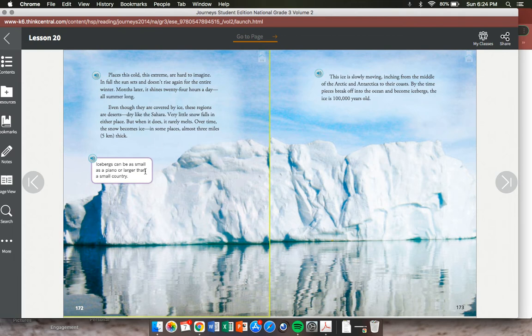Wow. This caption says, icebergs can be as small as a piano or larger than a small country. This ice is slowly moving, inching from the middle of the Arctic and Antarctica to their coasts. By the time pieces break off into the ocean and become icebergs, the ice is 100,000 years old.